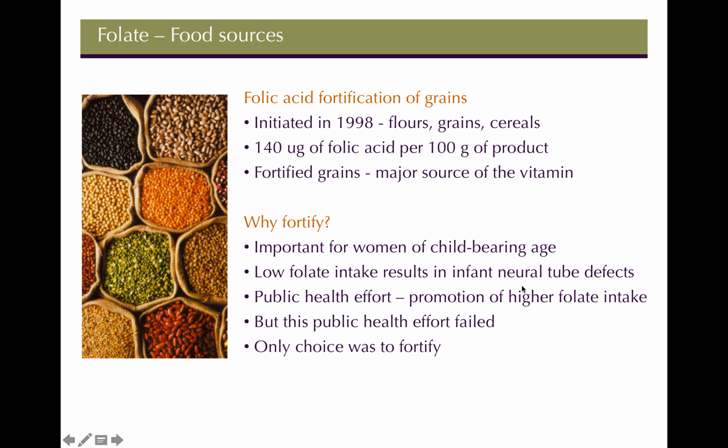And I'll go over that in detail in the deficiency slides. And so when they noticed this, they said, well, we know folate's found in fruits and vegetables, so why don't we do this big public health effort to have people increase their fruits and vegetables? And as people in nutrition and the dietetics field, you're probably learning pretty quickly that it's really hard for people to change their diets. It's definitely really hard for them to increase fruits and vegetables.